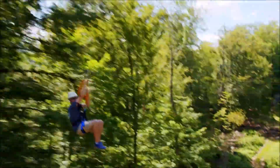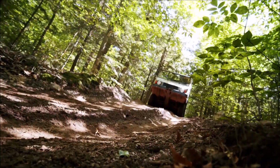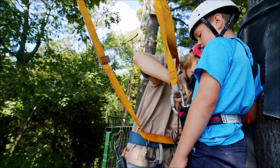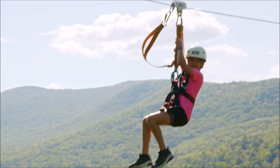We are a zipline company at the heart of what we do. Part of the uniqueness is the vehicles that we use. They're called Pinzgauers, the 6-wheel drive trucks, and that's what we use to get you to the top of our mountain. We have 3 separate zipline courses ranging from beginner-friendly to extreme. I believe it's 18 separate ziplines.